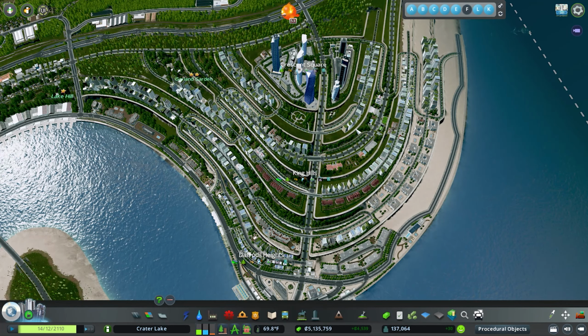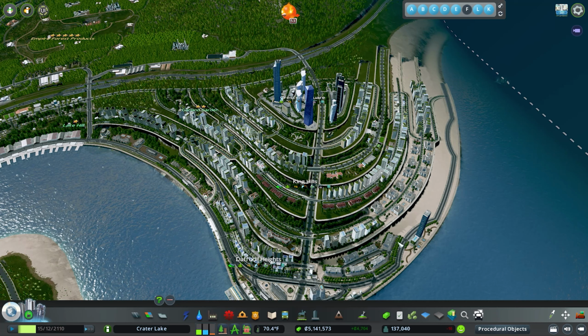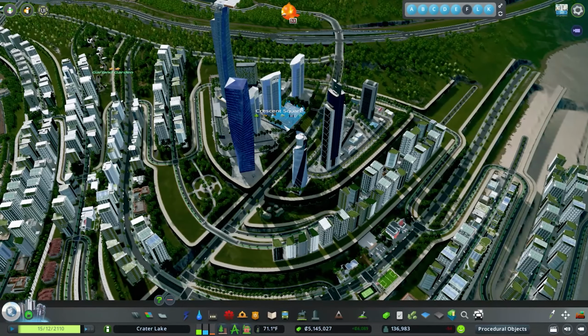We still do have a couple areas for improvement. I think I am going to expand this out. I feel like that would just be a really good opportunity for that. I kind of left that empty because I kept going back and forth on what to do. And then I want to do a commercial center up here too, something like an IKEA or something like that. Maybe we can even get a Target or something like that in here too. But I think that's it.